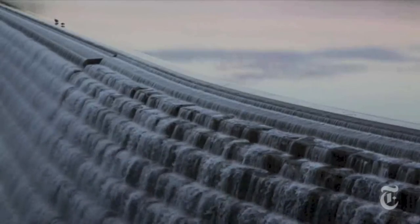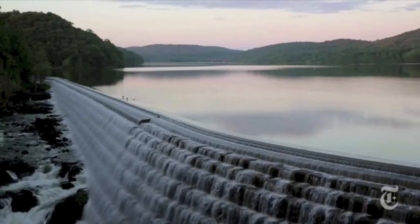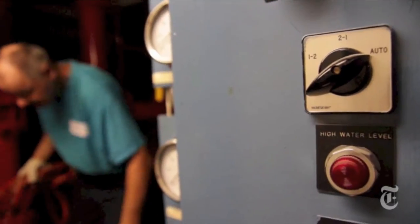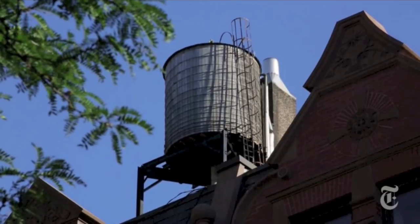New York City's water is gravity-fed from reservoirs upstate. But this aqueduct system can only deliver water up to 6 stories. So to provide water pressure to the upper floors, water is pumped from the basement to a rooftop tank before draining directly into taps.